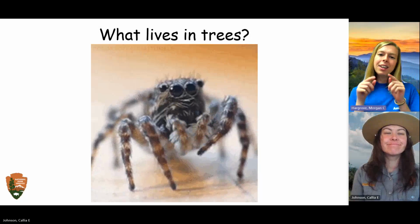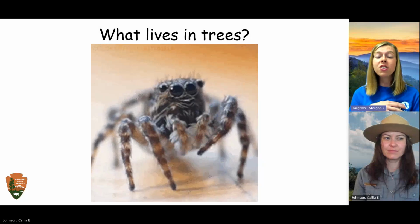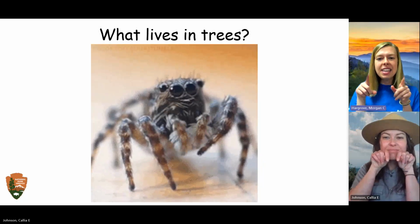Oh, perfect. It's a cute little jumping spider. And this can be a little maybe scary to some people, but just look at their cute little eyes and their little front legs there. We call those pedipalps, and that's how they eat.